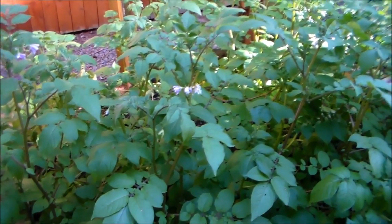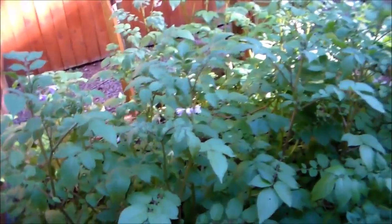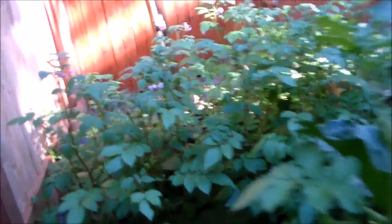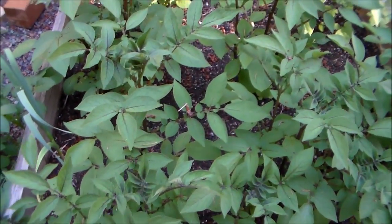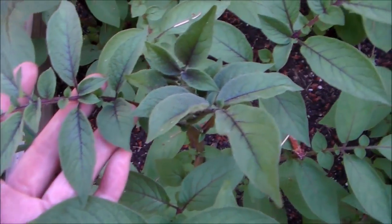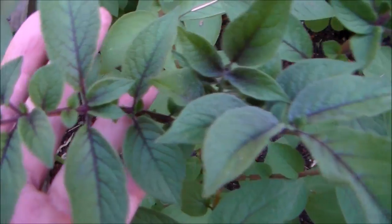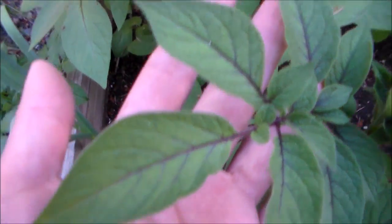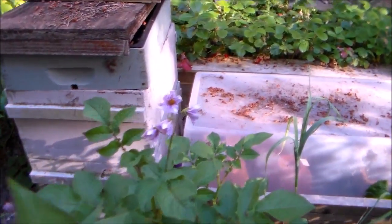Some of these are a combination of Yukon Gold, some red, even, and some fingerlings as well. More potatoes in this bed. These are some kind of a red fingerling potato. The leaves are quite beautiful on this variety. So you can see it's got some purple streak through them. The flowers are purple, so you can see right here.